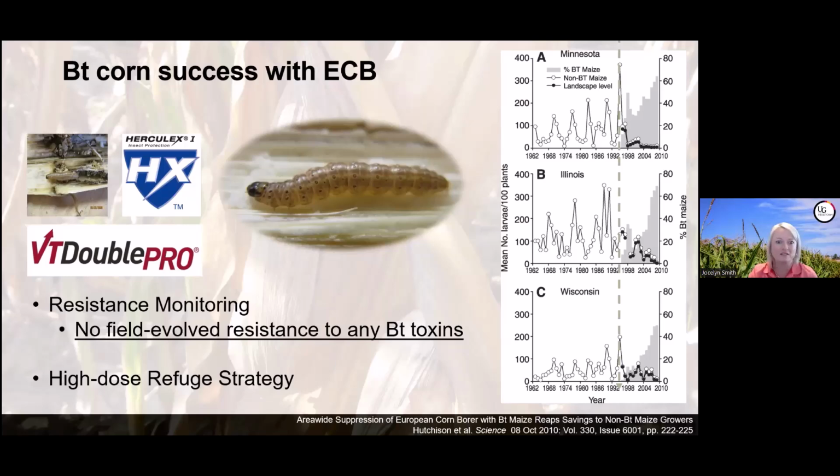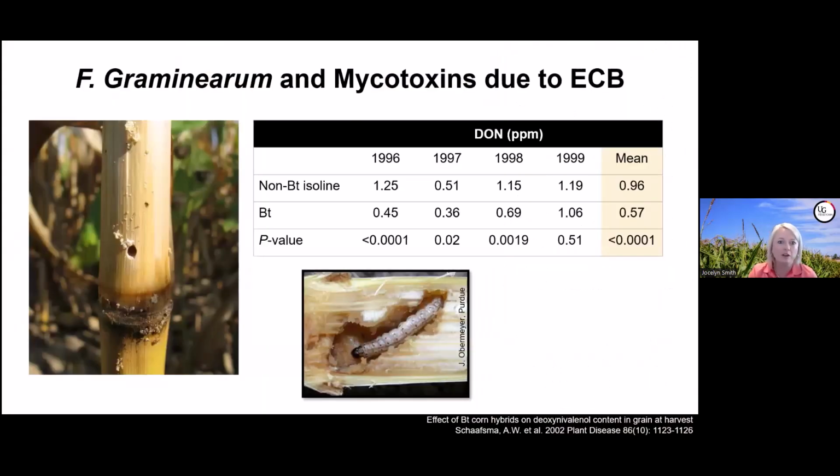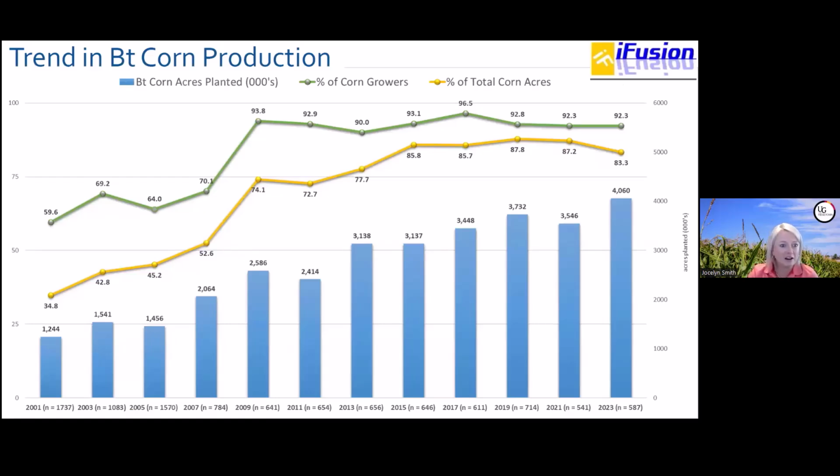So big success story. And one other little point about that too is that we also would see about a 50% reduction in mycotoxins like DON, or vomitoxin as some growers call it, in corn when we had BT controlling European corn borer. So that's really important to us in the Great Lakes region, as we all know as well. So if we go back in time, we know that since the introduction of this technology, we've gotten to the point where about 85% of all the growers in Canada, and in the US the numbers are the same, use BT corn to control corn borer.